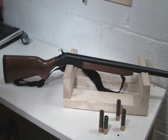Obviously it's a break action. Single shot, you'll never have a problem with it, so that's kind of a bonus too. You're never going to have to work on it as long as you keep it oiled. You're going to have a gun that's going to last you forever. So that's nice. If you want to get the single shot, you're going to save a lot in price.